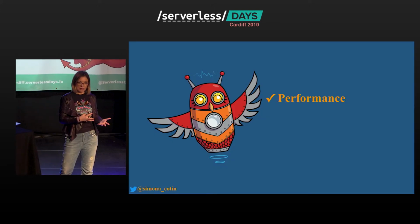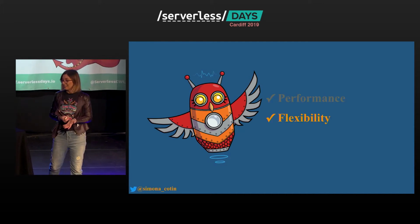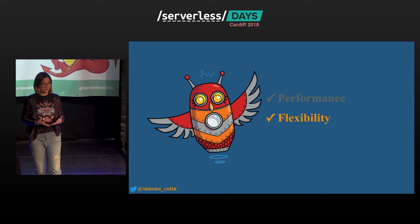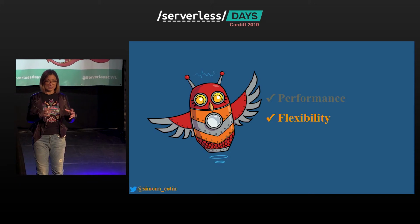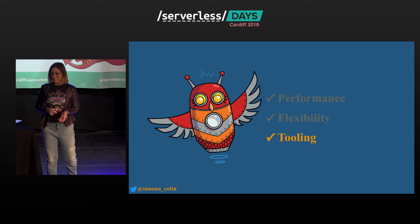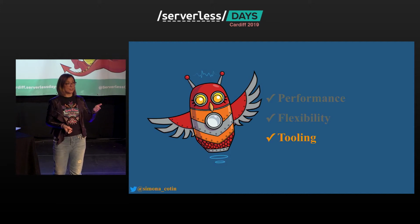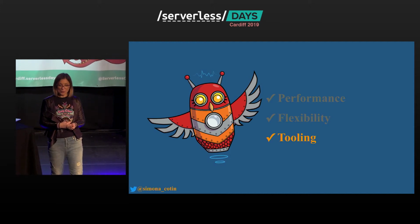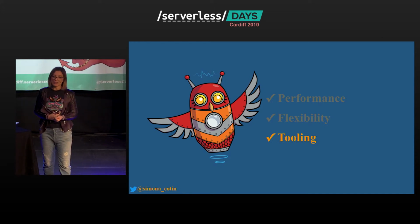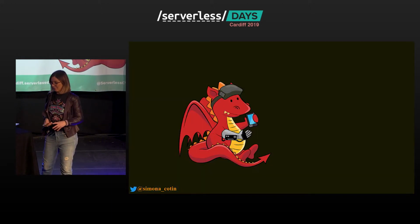So what does GraphQL help us with? Well, it helps us build more performant applications. It also helps us build more flexible UIs. We have the power of requesting exactly the data that we need, and that's pretty valuable. And we have powerful tooling. We've only seen GraphiQL, but Ant here is also building another tool for building applications with serverless and GraphQL. And there's a couple of other tools that are available for us. The community is building a lot of them.